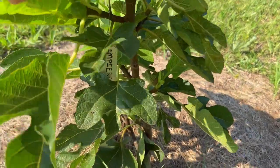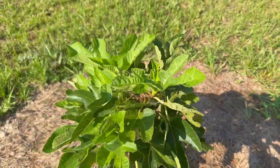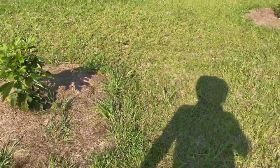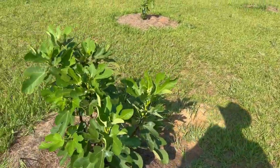Lampyra Prusche. I got this one as a cutting, rooted it, planted it out this year. I did taste it last year. It's okay. It's a good fig. Tasted it while it was in a pot. Of course, when you taste them in a pot, they're just not as good as what they have to be in ground.